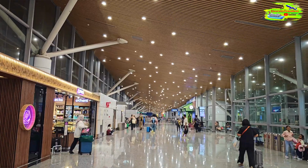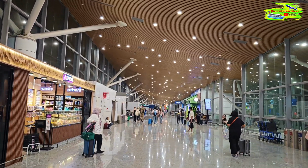Hello, good evening from Kuala Lumpur Airport. We arrived from Melbourne, and please continue this journey with us while we travel from Kuala Lumpur to Colombo. This will be our first time in Sri Lanka, so please stay tuned. It will be exciting.